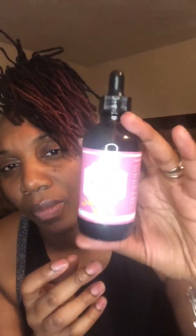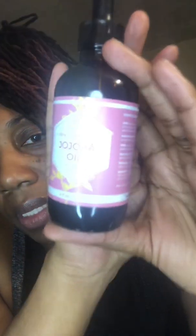Now, I have dry skin. You probably can't tell now, or you probably can. I just got out the shower and washed my face. My skin is very, very dry. And what I use is jojoba oil. Oh, it's that glare, y'all. I'm sorry. Hope you can see it a little bit. There it is. Jojoba oil. So that's what I use to moisturize my skin. And I love this stuff. It's from Levin Rose. They have a website. You can order off that website.